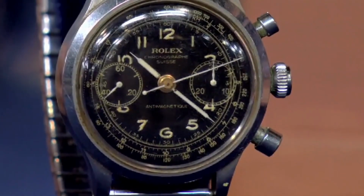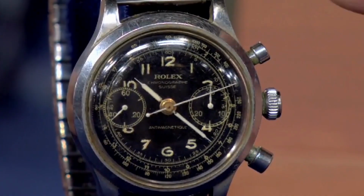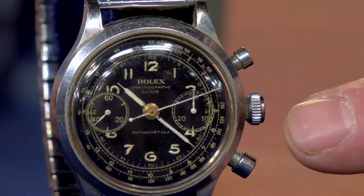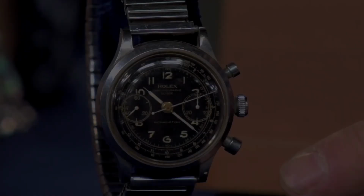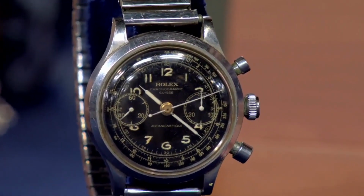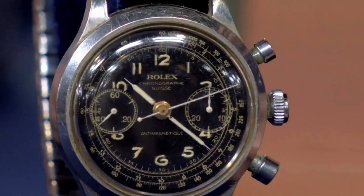This watch is a true wartime relic, featuring two buttons that control its chronograph functions, a design built for precision in the field. Its stainless steel case is typical of military-issued timepieces from the era, built to endure the harshest conditions of war. However, what sets this particular watch apart is its original black dial, an extremely rare feature for Rolex military watches of this period.